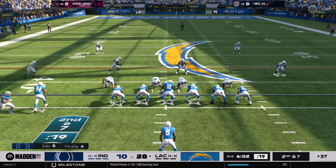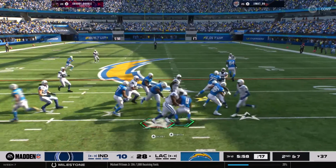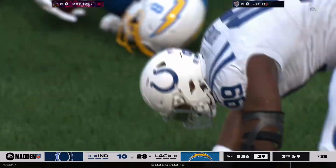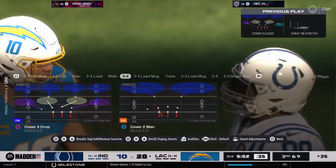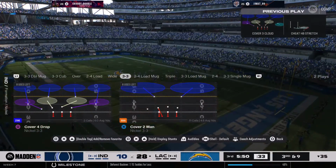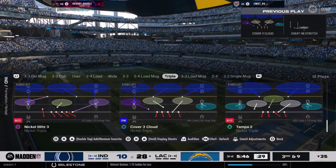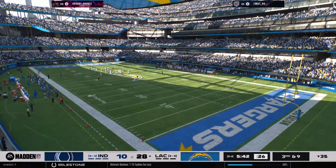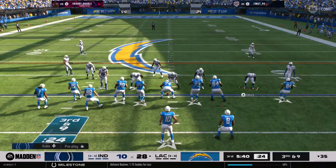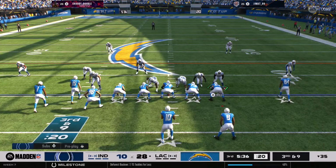Set. Ready. They'll go again with Hampton. Trying to find some place to go, but nothing developing. Tackled behind the line. It's a loss of 1. So everything this defense talks about, Mike, is creating negative plays. It's one of the best run defenses in football. Everything is about suffocating you at the line of scrimmage, make you work for everything you get.